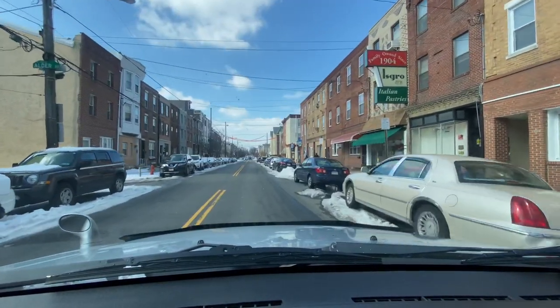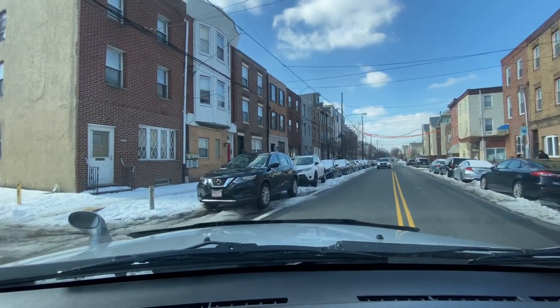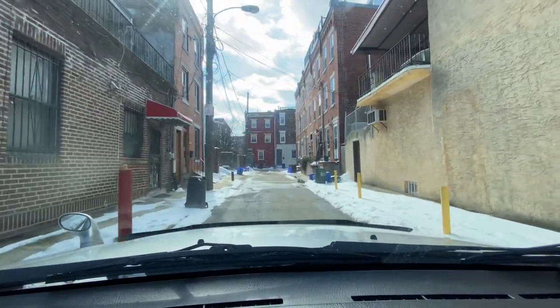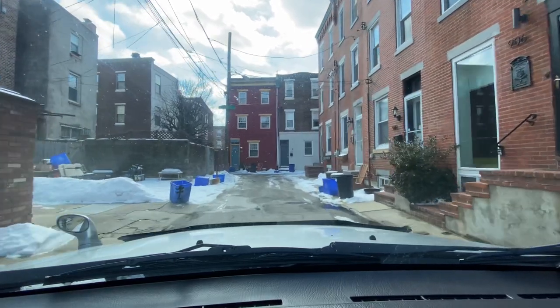We got family owned since... It's East Grow, Italian pastries on my right. Can I make this left here? Wow. This is a little tiny block, but let's go for it. Is it a no outlet? Well, we'll find out now. Three-story homes on my right. Two of them have decks up top, balconies, like roof decks.